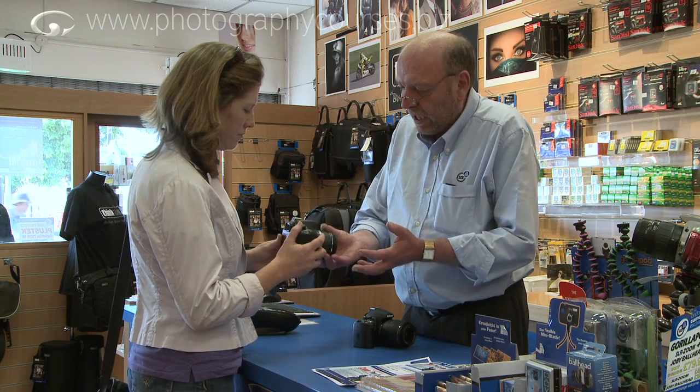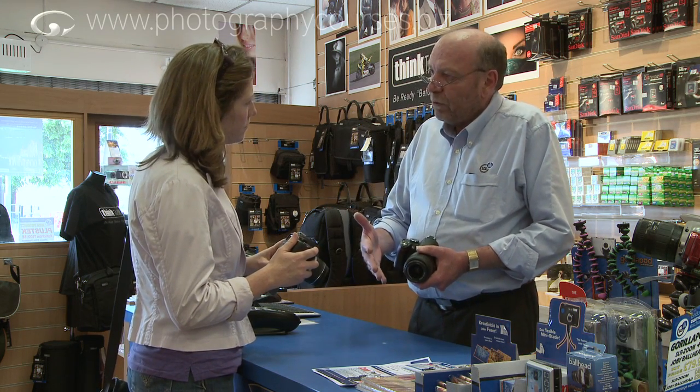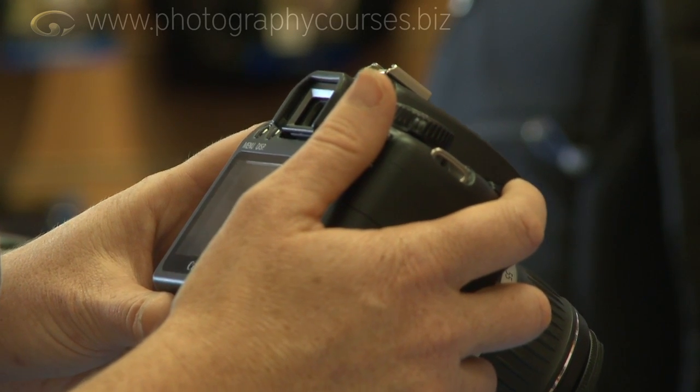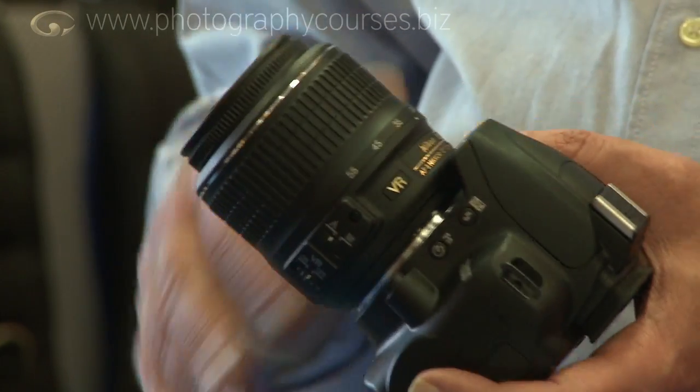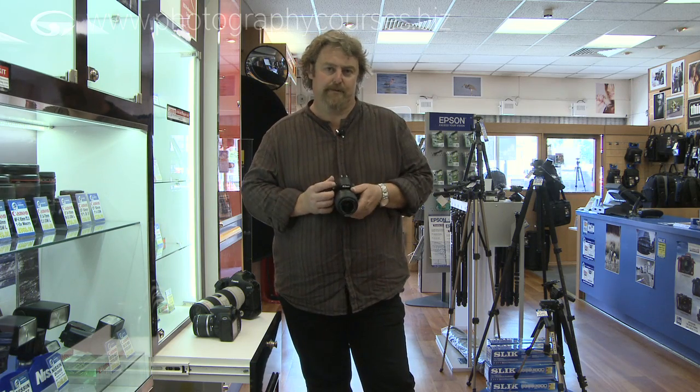The best thing about coming to a shop is you can pick the camera up and you can try it. Act like a woman in a dress shop, try everything and then go back to the first one probably. But you can at least take it in the street, fire a few frames, twiddle the buttons and decide if you like it. The other thing to think about is megapixels.